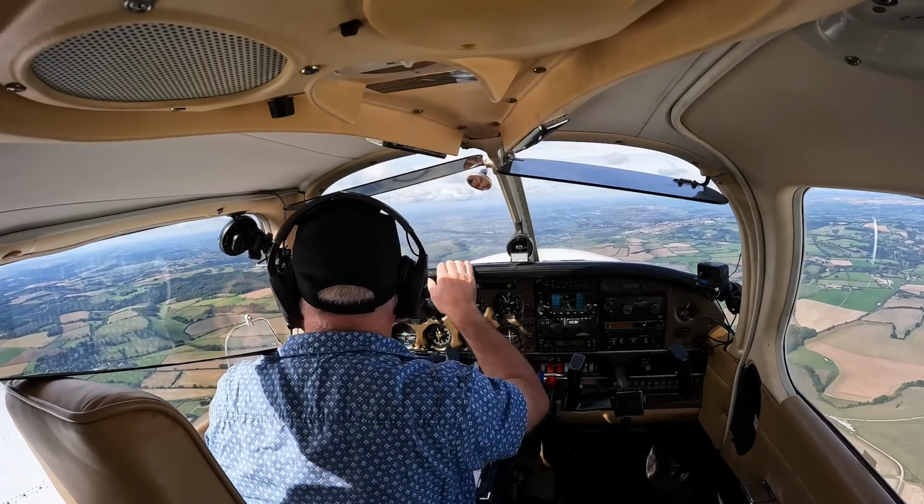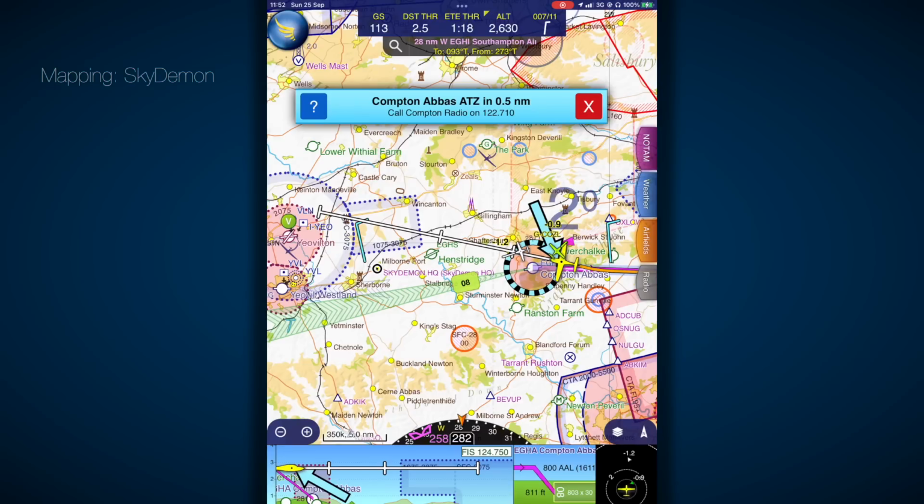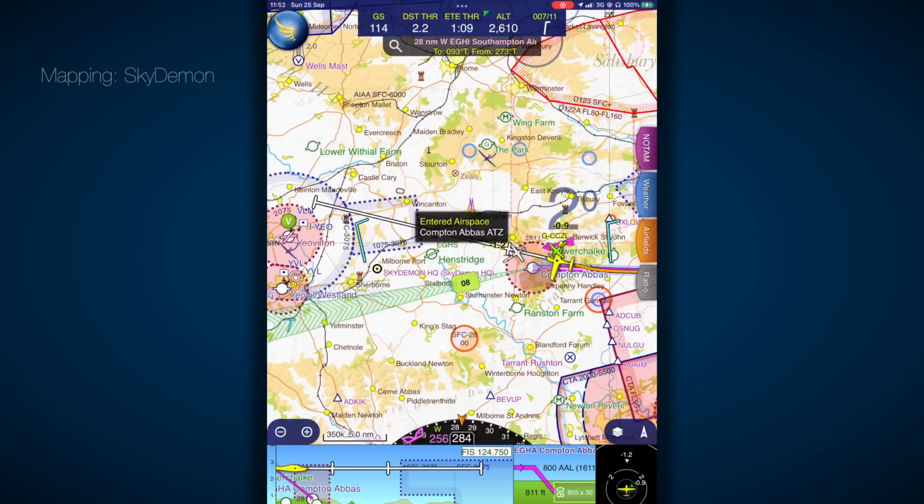I usually find that an overhead join gives me the best chance of identifying the various turning points, but while some of them are quite obvious, small little hamlets, collections of houses and single-track roads are more difficult to distinguish from one another.